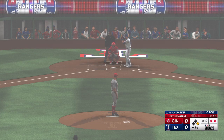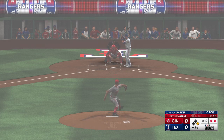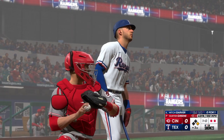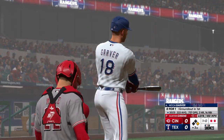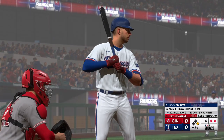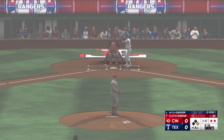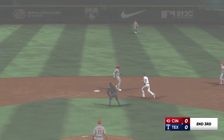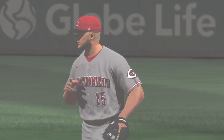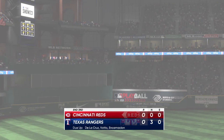And now the DH, Mitch Garver. First offering misses the mark. Seager, the runner at first with two gone. Smoked on the ground to second. Play made, that ends the inning. One left for Texas, and we are still scoreless.